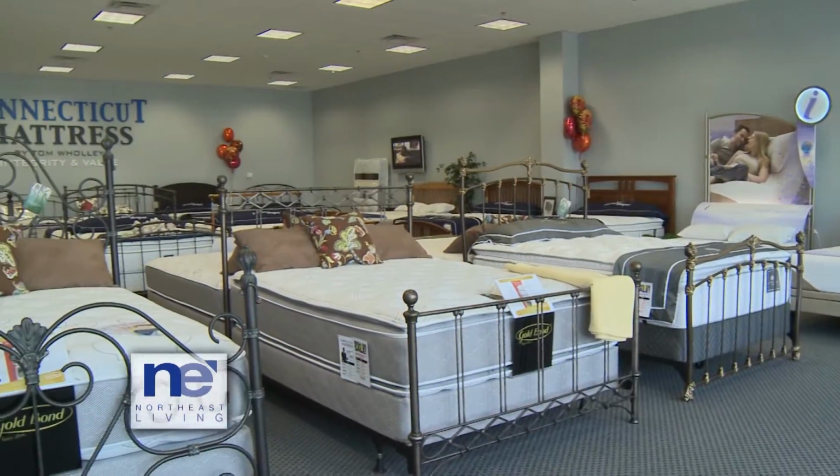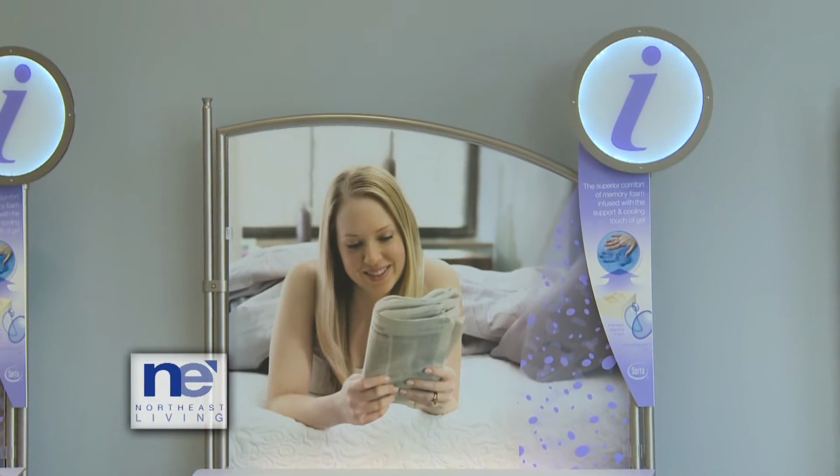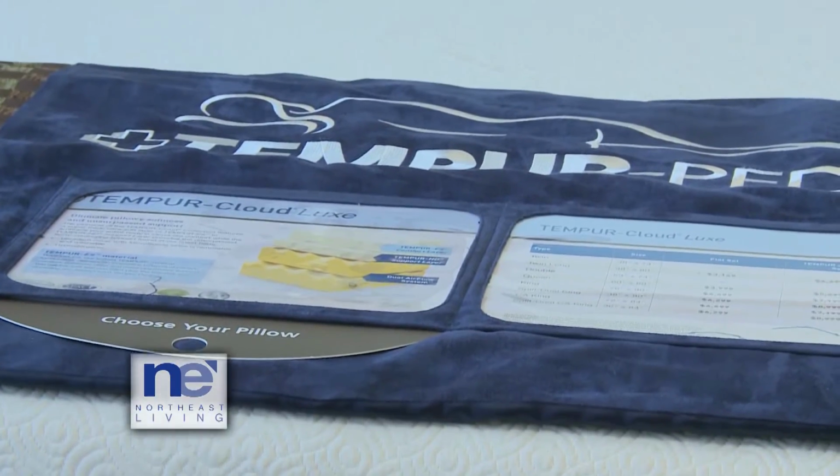Believe me, I know. I've had many sleepless nights. America is actually sleeping 20% less than they did 10 years ago because of the internet, computers, and all of the life that we get hooked up into. Well, walk me around. Tell me a little bit about these mattresses.